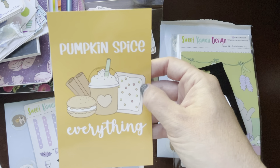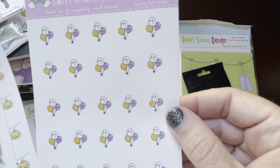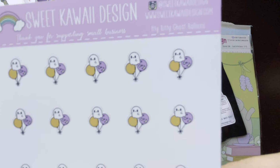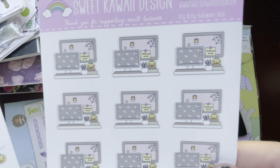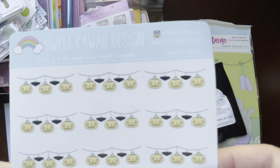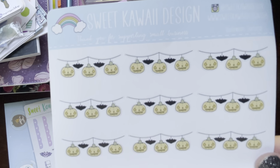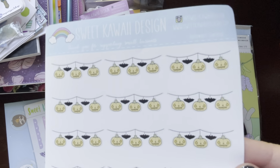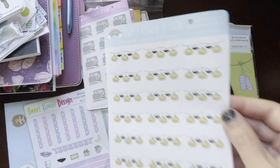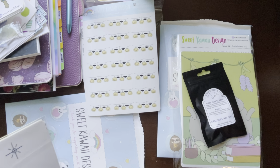card, pumpkin spice everything. And then I got some little Halloween balloons. Aren't they so cute, little ghosts? Got some meeting stickers, and then I love these little Halloween, I guess they're banners. Is that what they're called? Garlands. So I love Halloween. I love Halloween kits. Everything about Halloween.